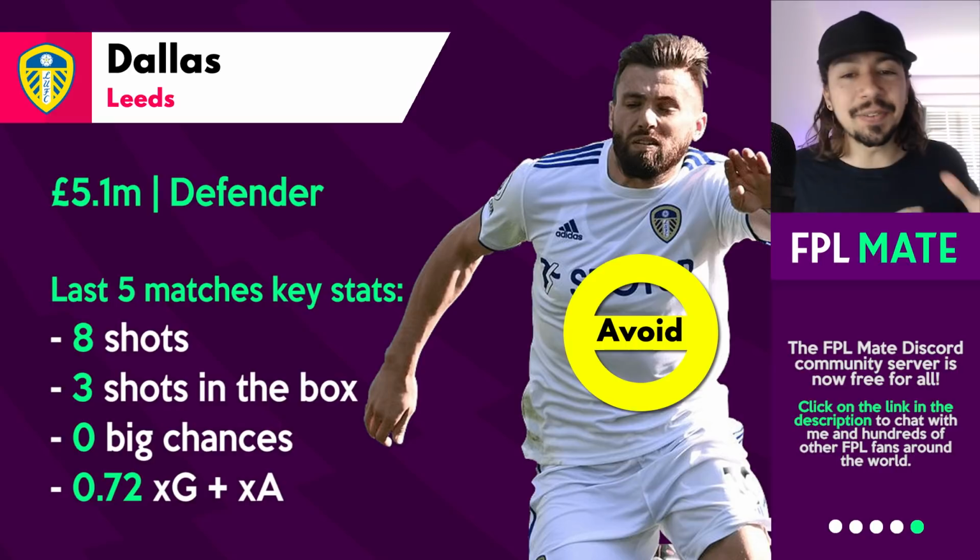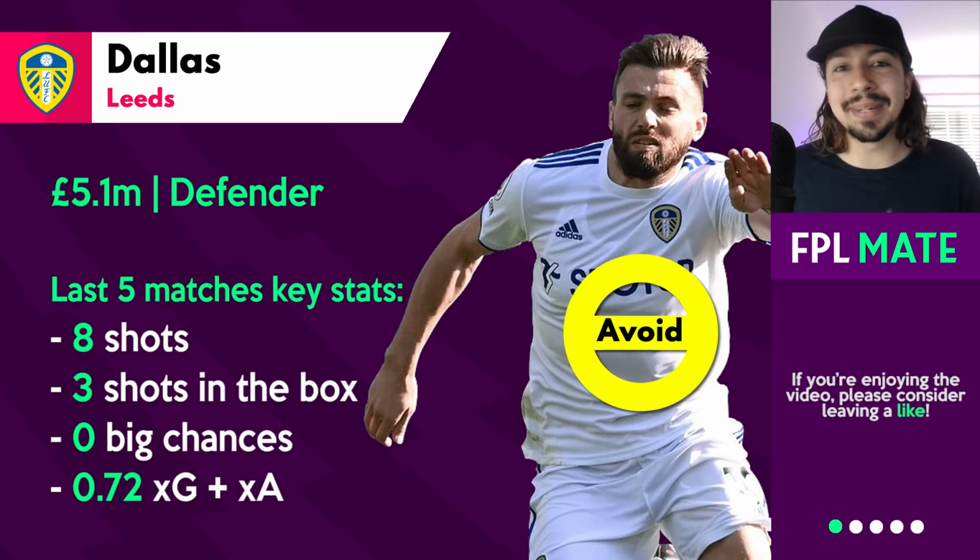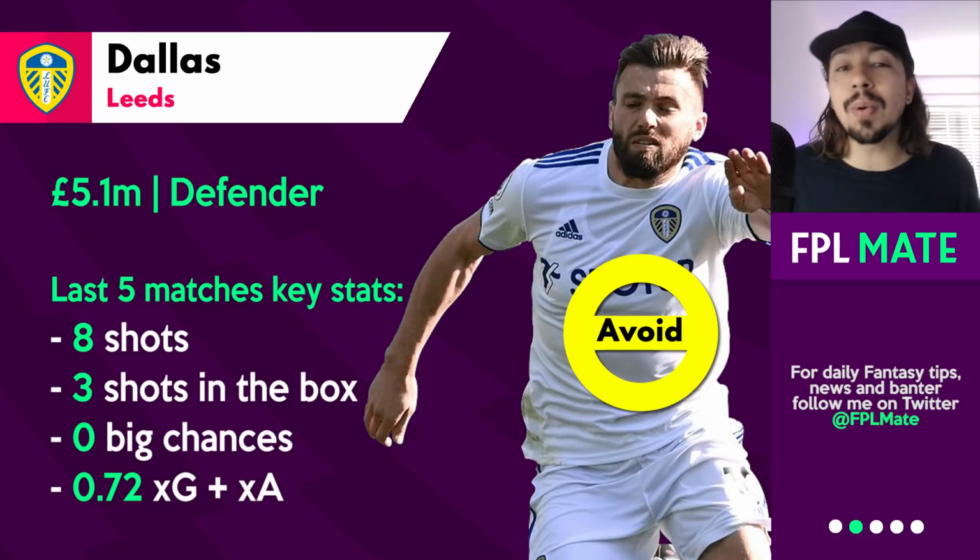Nothing in that Leeds versus City game told me, okay, this is a sign of things to come. Dallas is clearly on one. He's clearly going to be one of the main goal scorers for Leeds. Nothing stood out as saying that to me in that particular game. It really was kind of a weird game. If you do have Dallas, keep him, absolutely. He's got some fantastic fixtures later down the line, and he's a great player.